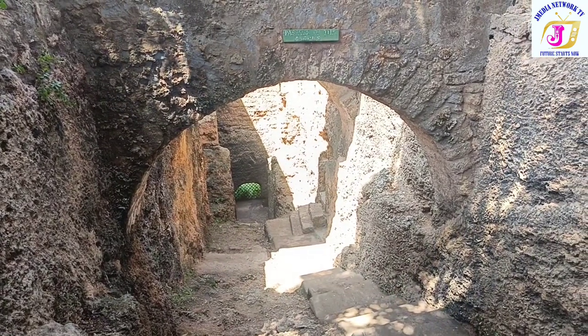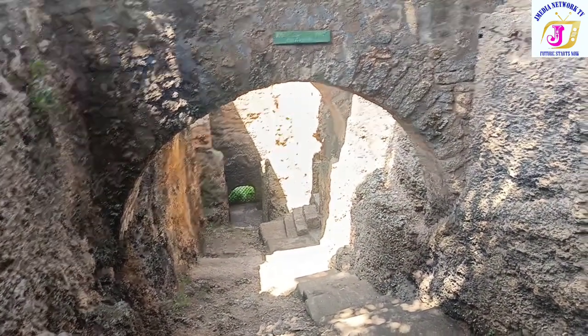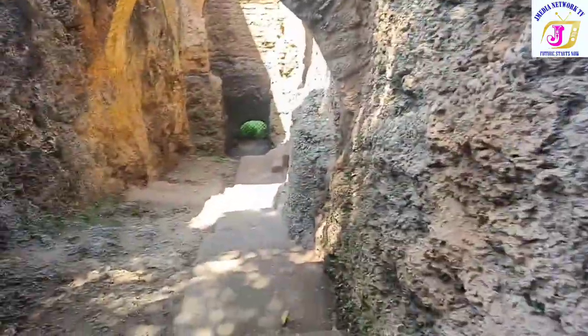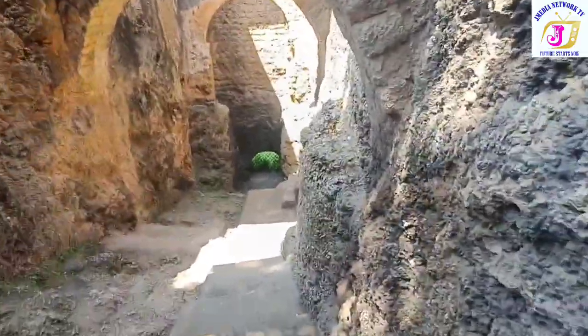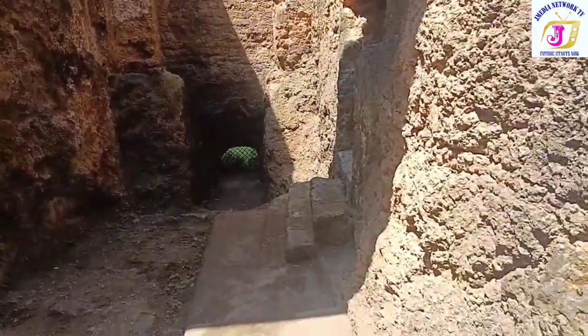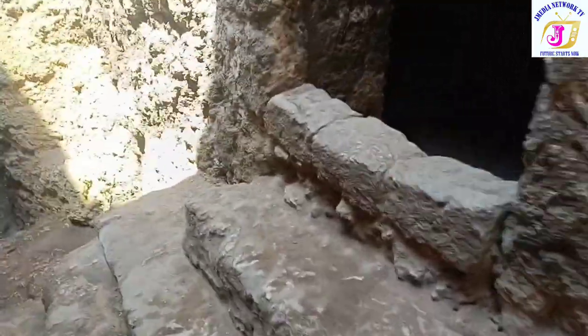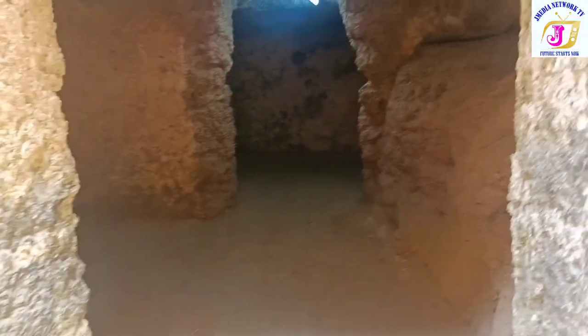So that one was an entrance. Ilikuwa inatumika na Portuguese to bring in weapon. Na tukiangalia pale chini, maybe tunaweza enda hapo tuone. We can go, no problem. So they used to bring in weapons using this route, and they would store their weapons inside here. So hapo ni ammunition store. Ammunition store? Yeah. This is the ammunition store now.